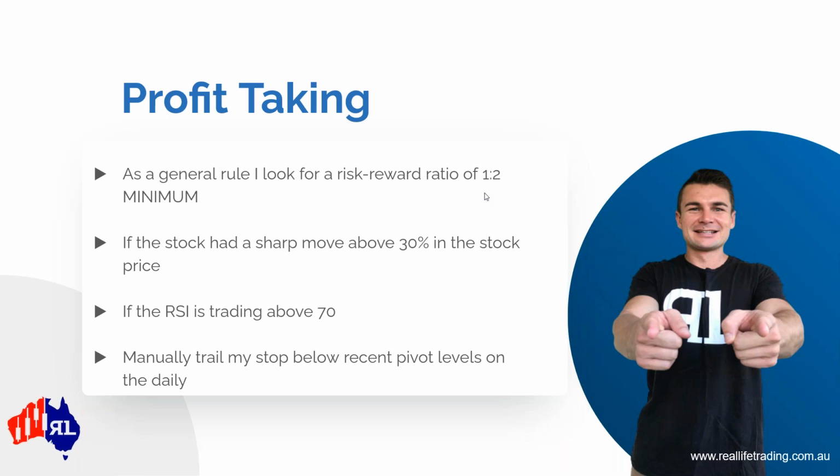So as a general rule, when I'm looking at a risk reward, I'm looking for a 1-to-2 minimum. What I mean by that is if I'm risking $500, I want to have a profit target of $1,000 to risk my 500. I want to at least double my risk.